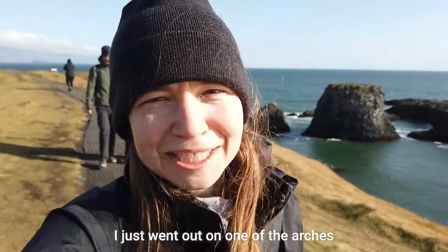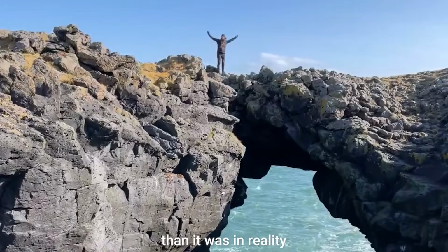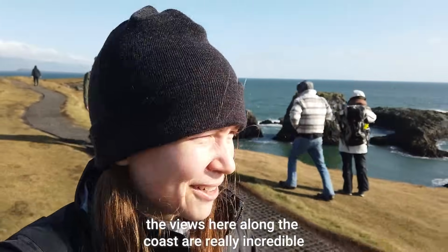So now on top of one of the arches, it looks a lot scarier in the photo than it was in reality, but yeah, the views here along the coast are really incredible.